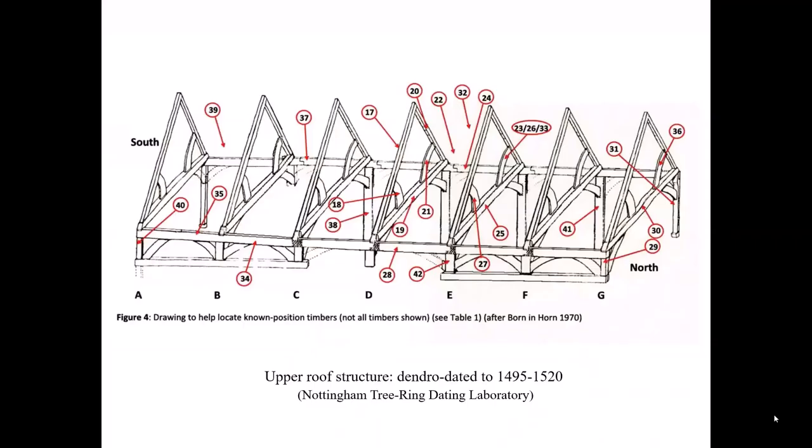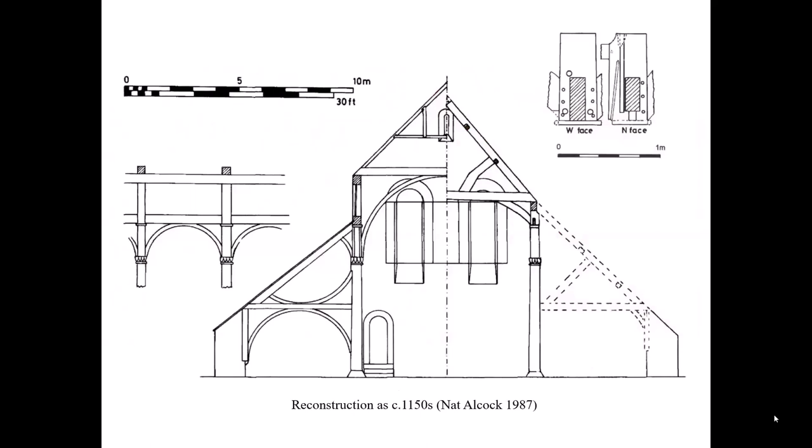And that's the tree ring dating diagram from that research. The dating for that was revisited just recently by Nottingham tree ring dating as part of the recent research and confirmed again as 1495 to 1520. So that whole array of the upper triangulated trusses is all of that date. What survives of the earlier structure is just some of the posts below, but enough to be able to see with.